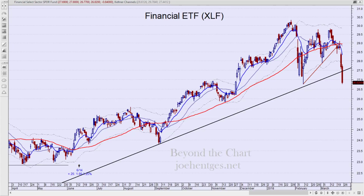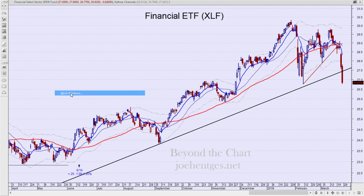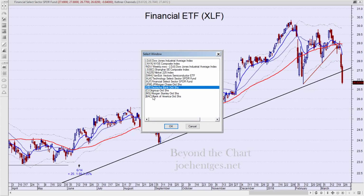So why are the banks selling off? Not really sure, but there's been a lot of talk about the London Interbank Offered Rate, the LIBOR, and the spread between that and the overnight index swap rate, what's been going on with that spread and how it's been widening significantly.